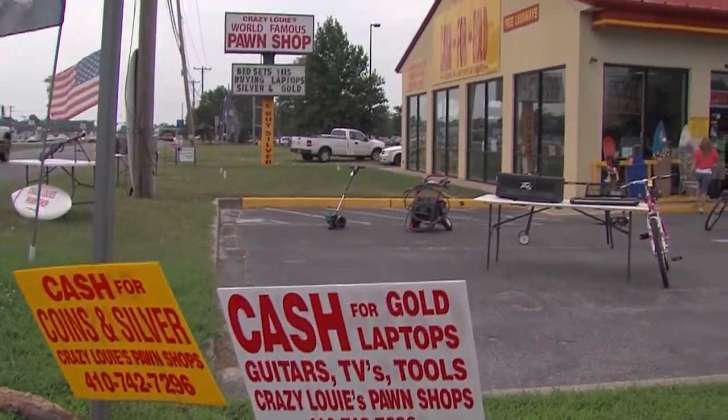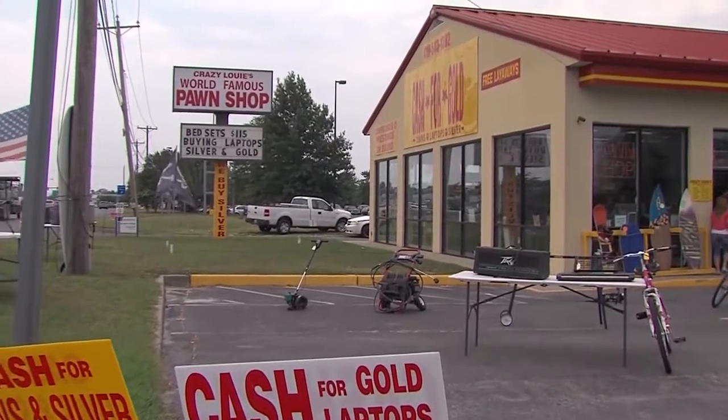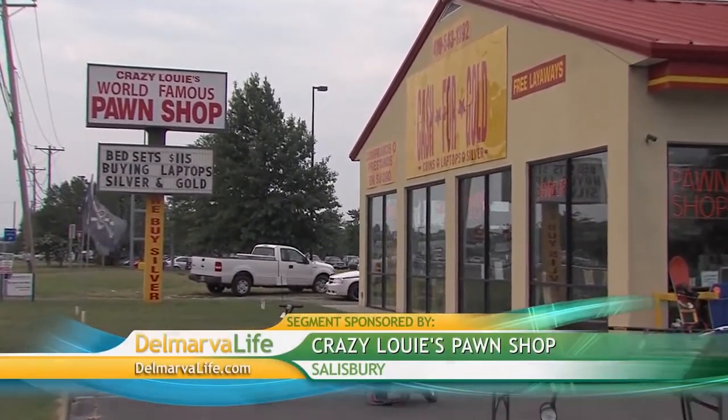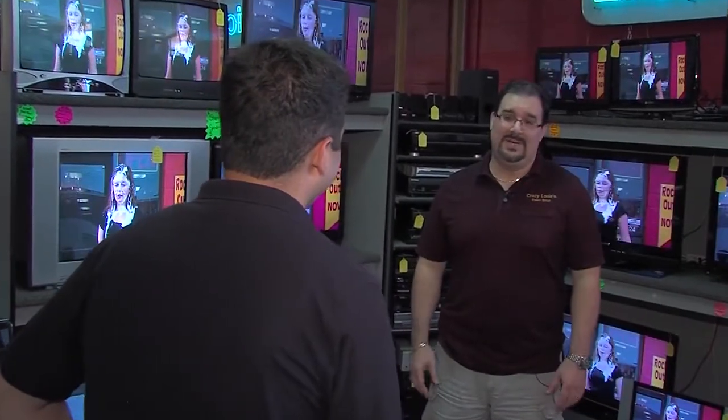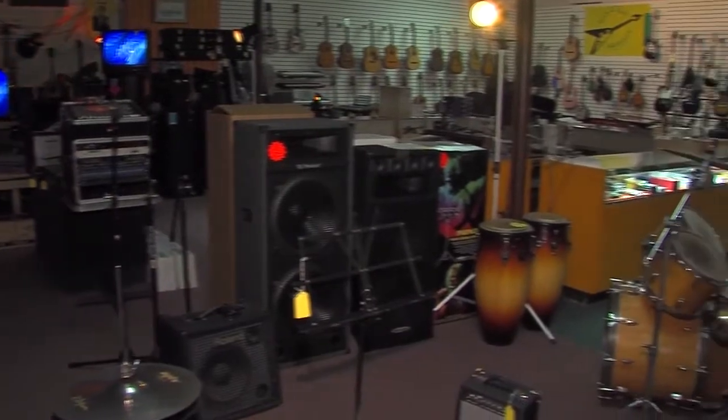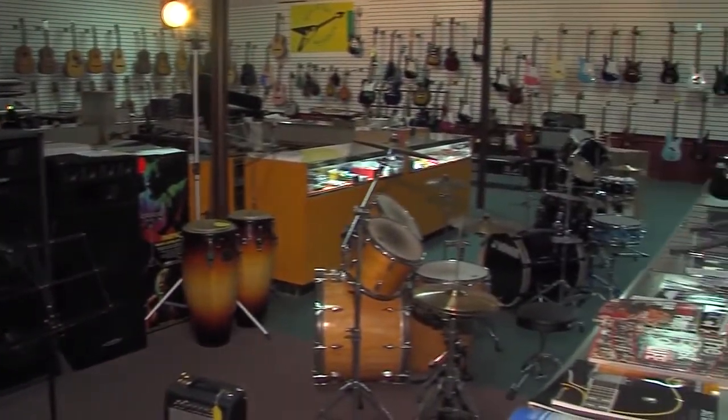Pawn shops exist in pretty much every community. You've probably been inside or driven by one at some point. 30 years ago, going to a pawn shop was kind of a scary place, versus now people realize it's not really that scary at all. Steve Kottman is the general manager of Crazy Louie's pawn shop in Salisbury. He says there are some misconceptions when it comes to the way a pawn shop works.